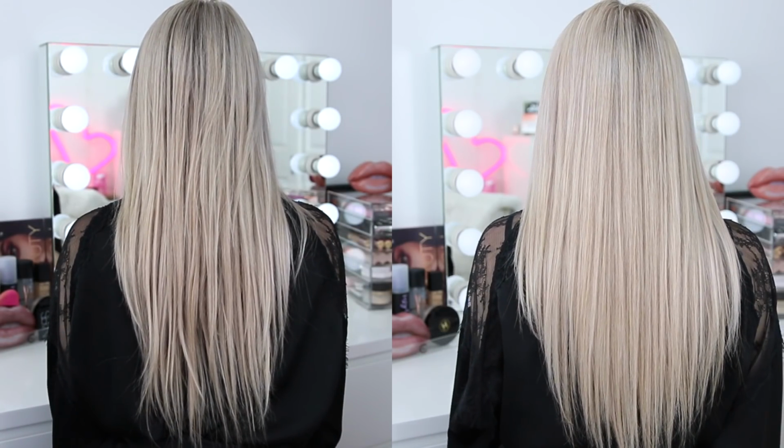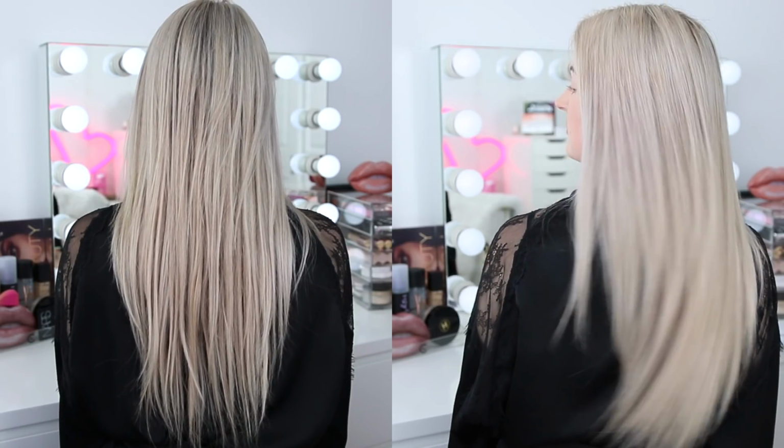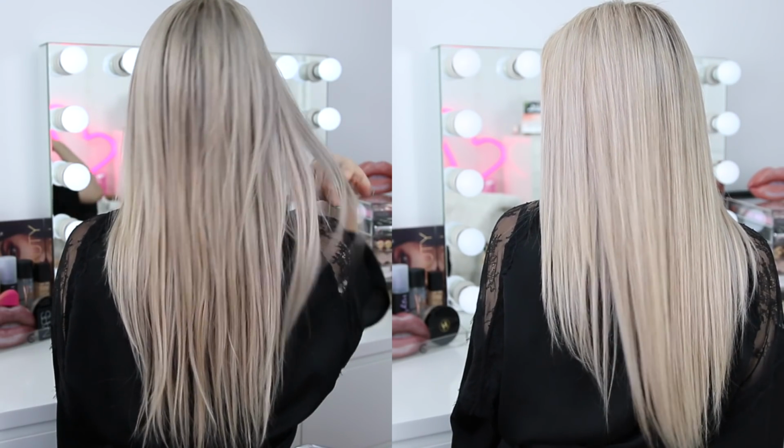So I'm going to get stuck into actually showing you how the mask works, showing you my before and afters. At the time I'm filming this chatty bit, I've now used it twice, and oh, I literally can't fault it. It is incredible. So I had to start off by showing you guys a side-by-side before and after. This was taken after the very first use.